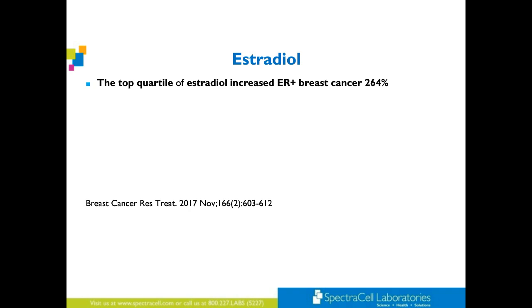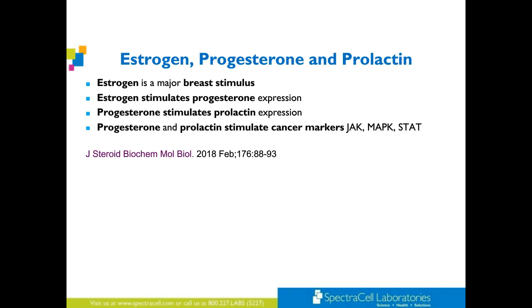And look at this. Estrogen is a major breast stimulus. Estrogen stimulates progesterone expression. Progesterone stimulates prolactin expression. Progesterone and prolactin stimulate cancer markers GAK, MAPK, and STAT. Right, so they all interact to create problems.